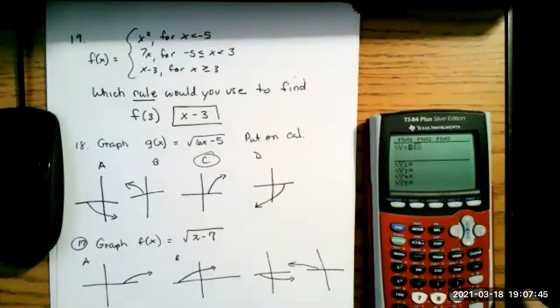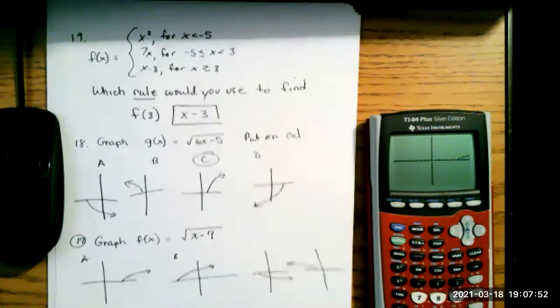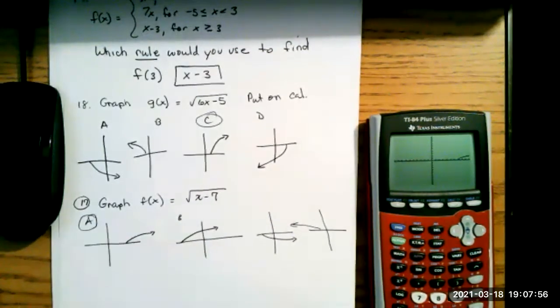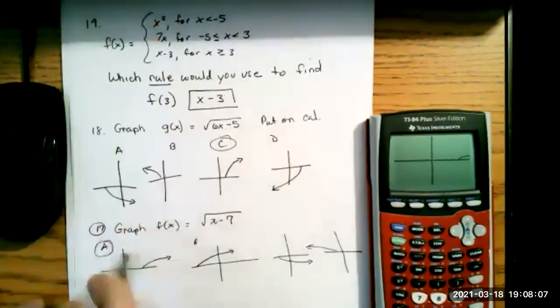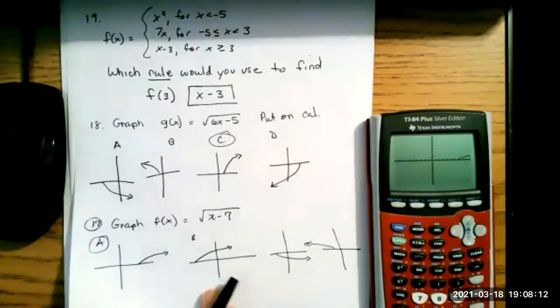Second, square root of x minus 7. Okay, it looks like it's this one. Any questions on how to do that? So for sure, you're going to be able to get those three that are on this page. You can count those right. Okay, let's go to number 16.